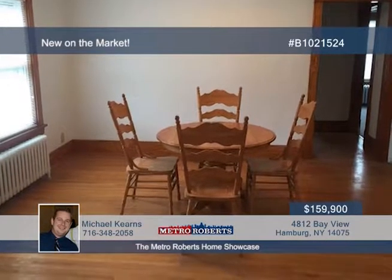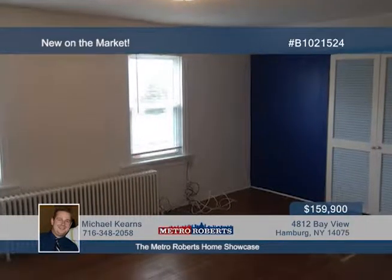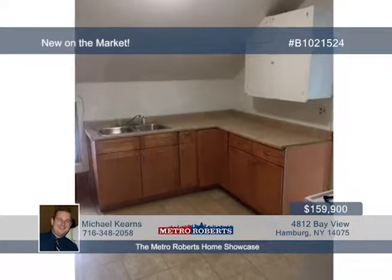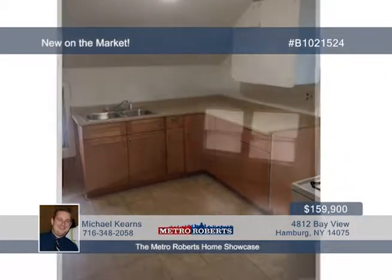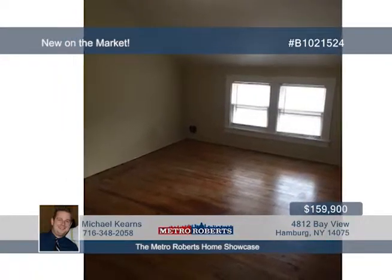Check out this fabulous 3-bedroom, 2-bath home located in South Buffalo off McKinley Parkway. Inside, you'll love the newly remodeled country kitchen along with a gorgeous custom-built first-floor bathroom with walk-in shower and waterfall faucet. New carpeting is found throughout, covering 3 hardwood floors.